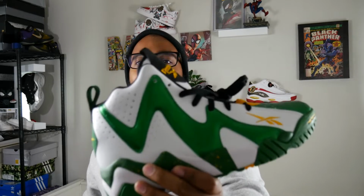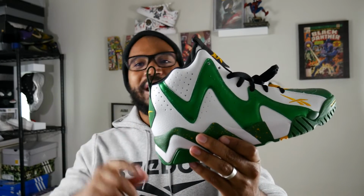Alright guys, let's get into a time machine and go back to where Oklahoma City did not have the Thunder, where Seattle still had the powerhouse known as the Supersonics, and where Shawn Kemp was making highlights daily as the Rain Man. So let's look at his second shoe from Reebok, the Reebok Hurrikaze II, formerly known as the Kamikaze, in the Make It Rain colorway. Let's get into it.